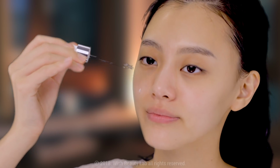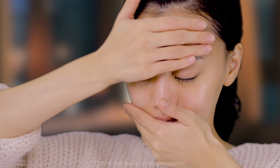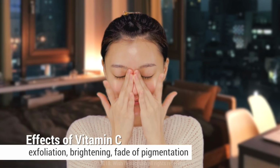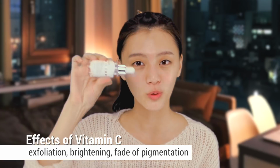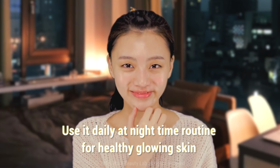Use 3 to 4 drops directly on your cheeks, forehead, and rub gently with your fingers. Then, you can use the heat of your palms and gently press your face, kind of like when you're getting a facial massage. You will see that your keratin is eliminated, skin is brightened, and acne hyperpigmentations are reduced. By using it every night, you will see a healthy glow to your skin.